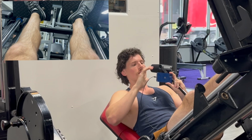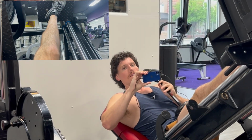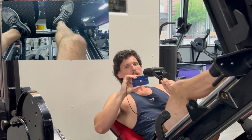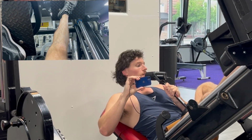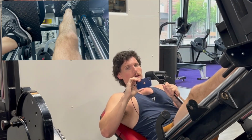Let me get these safety pins latched out. Now for this, it's all about really getting that deep stretch. Notice that I'm letting this thing go as far as the machine allows. If I could go even deeper than this, I would, but unfortunately, I'm kind of maxed out by this machine.